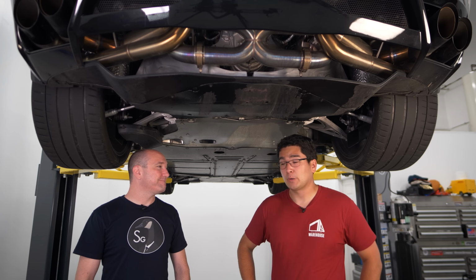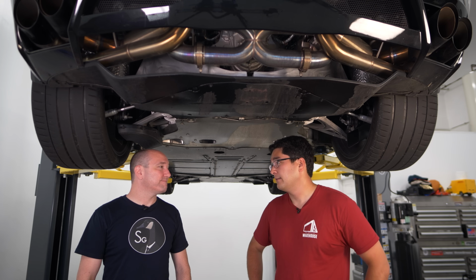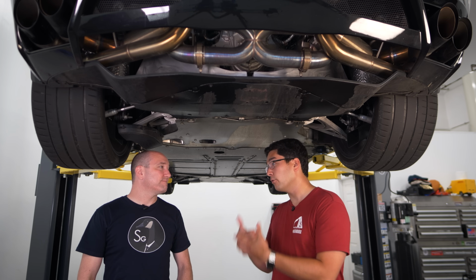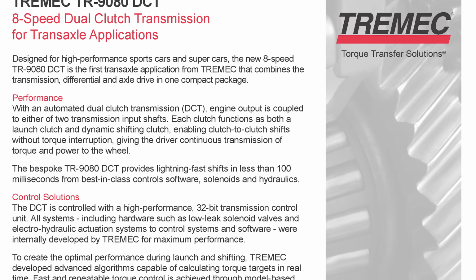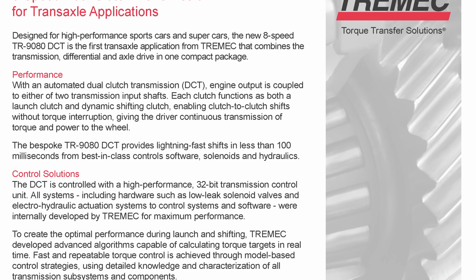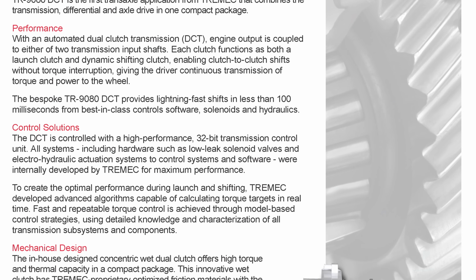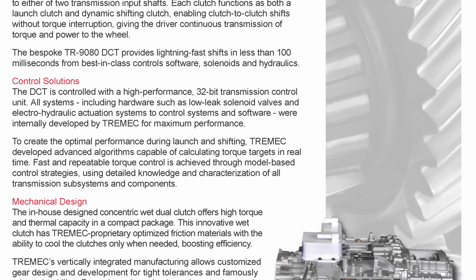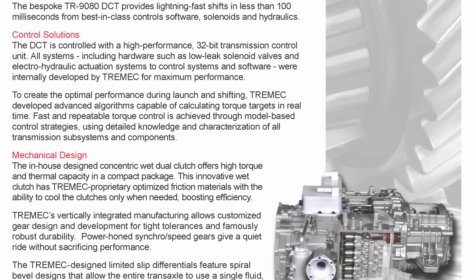So Mark, yes, Tremec and GM basically re-engineered a PDK. They found that the Porsche-style dual clutch could not hold the torque that they were expecting out of their future LT motors. So they had Tremec design this or alter it from an existing dual clutch that was on the market in the GT500. So how's it different from the GT500? It's on the same transmission architecture, but they made some adjustments. It has an 8-speed versus a 7.